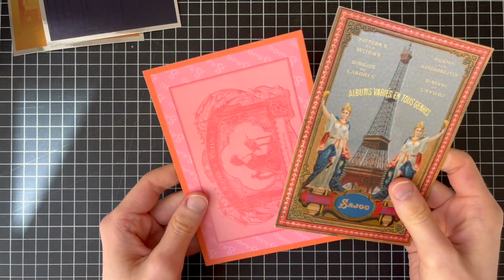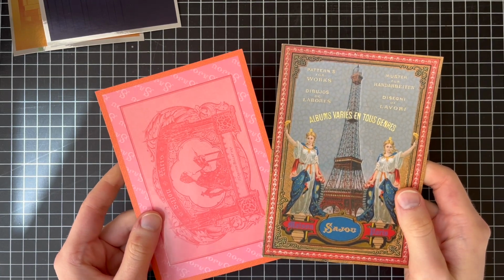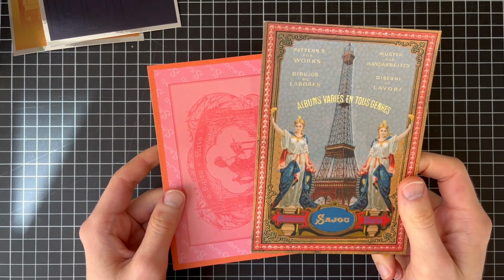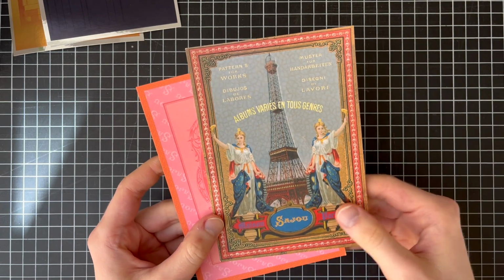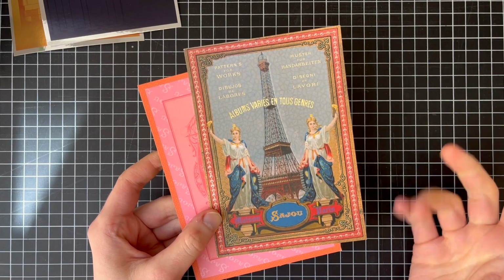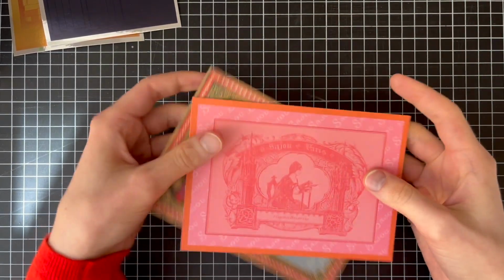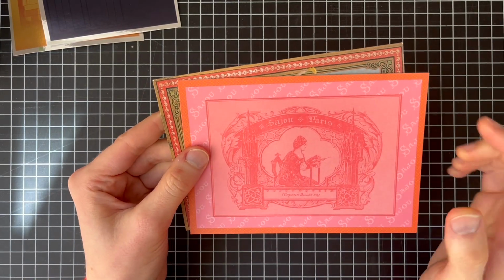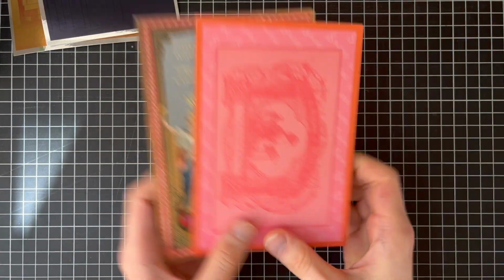Next I have some postcards that came with my bookbinding supplies when I ordered some waxed linen thread for bookbinding. This is a French shop, I cannot pronounce the name, and they have included these beautiful postcards. So I want to give them also to some pen friends.